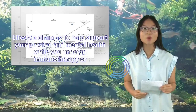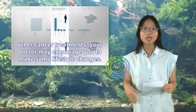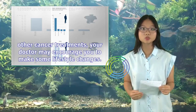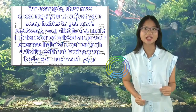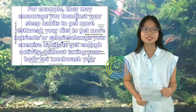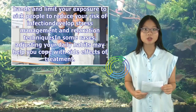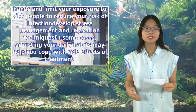Lifestyle changes to help support your physical and mental health while you undergo immunotherapy or other cancer treatments. Your doctor may encourage you to make some lifestyle changes. For example, they may encourage you to adjust your sleep habits to get more rest, tweak your diet to get more nutrients or calories, change your exercise habits to get enough activity without taxing your body too much, wash your hands and limit your exposure to sick people to reduce your risk of infection, develop stress management and relaxation techniques.